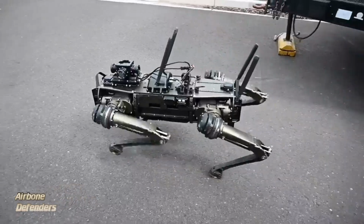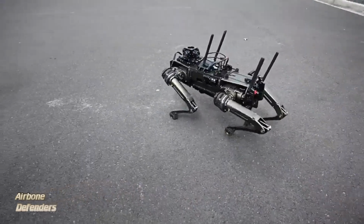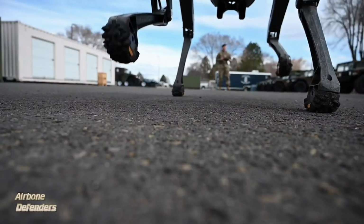On this video, we will witness the U.S. Army robot dog toughness test in combat operations.